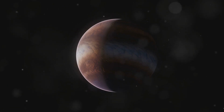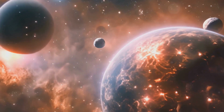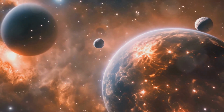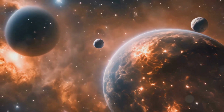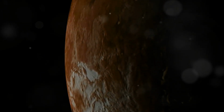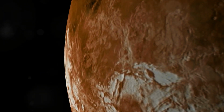WISE 0855-0714, the sub-brown dwarf enigma. Hold on to your hats, because we are about to venture into the realm of the truly bizarre with WISE 0855-0714. This enigmatic object is classified as a sub-brown dwarf, which is even cooler and less massive than a regular brown dwarf. Thus, it is not a true star either.